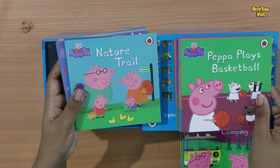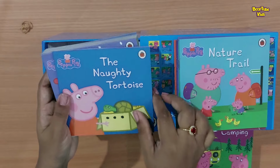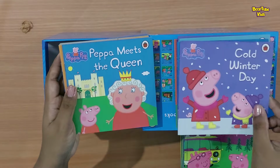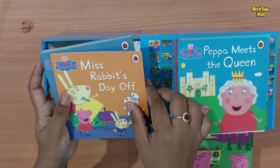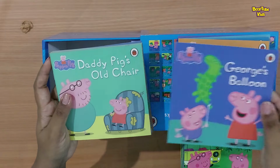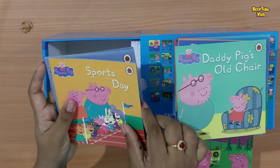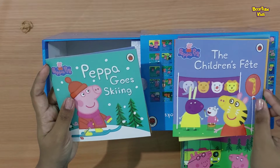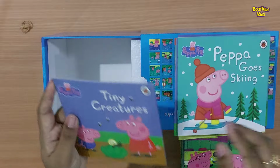trail, the naughty tortoise, cold winter day, Peppa meets the Queen, Miss Rabbit's day off, George's balloon, Daddy Pig's old chair, sports day, the children's fete, Peppa goes kind, tiny creatures.